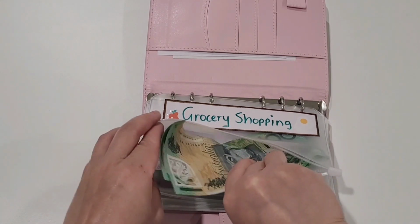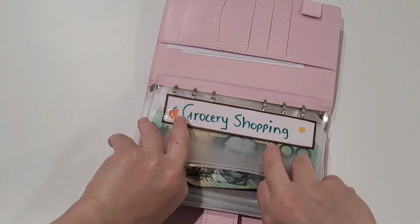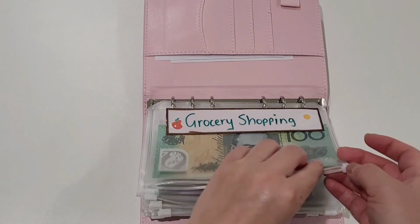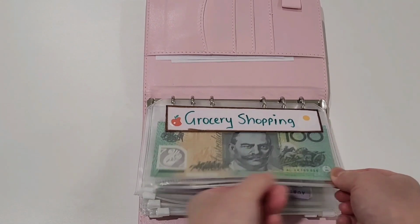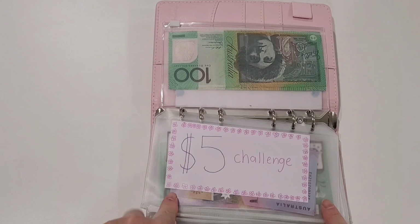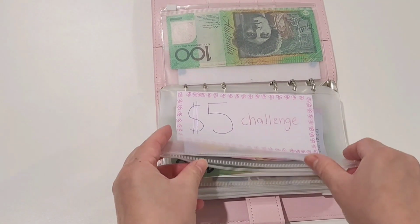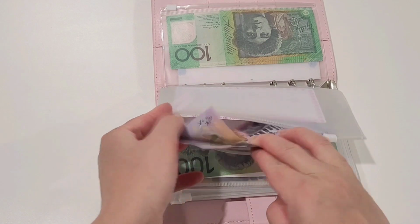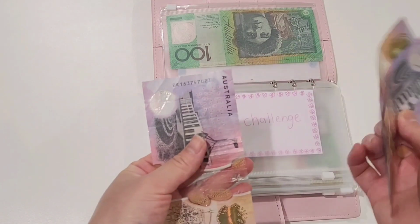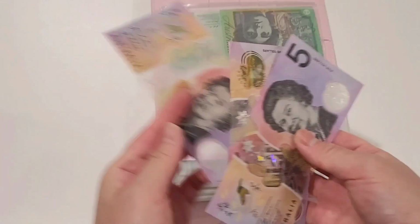I aim for $150 per week as my grocery budget, but just bear in mind some weeks I do a bigger shop and then the following week I do a much smaller shop. It depends on what deals I've got on offer for that particular week. I've also introduced the $5 challenge, so every time I spend money on my groceries and I get a $5 note, I take the $5 note and put it in this slip here. So currently I have $15 in the $5 challenge.